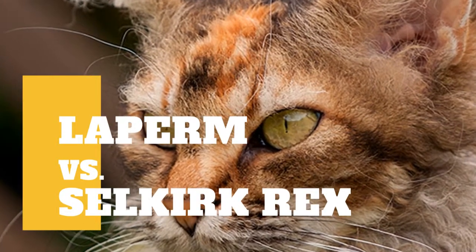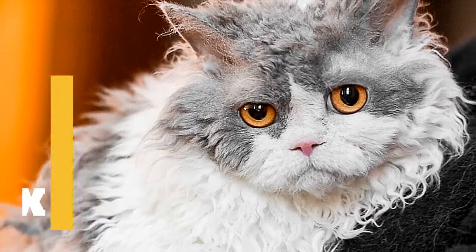LaPerm Cat vs. Selkirk Rex Cat. What are the differences between these two cat breeds?